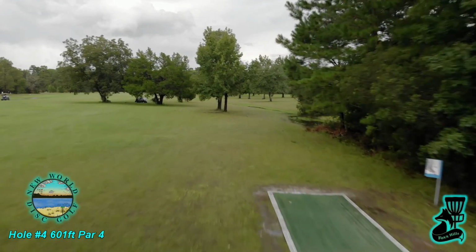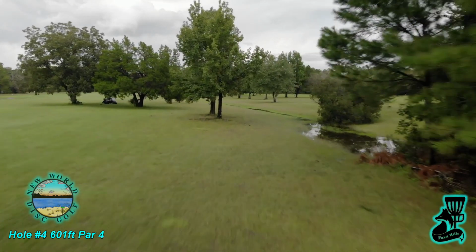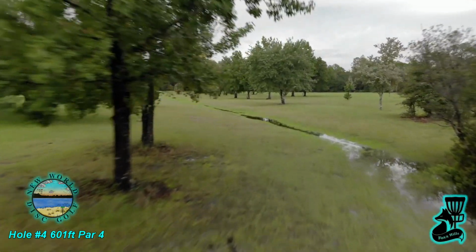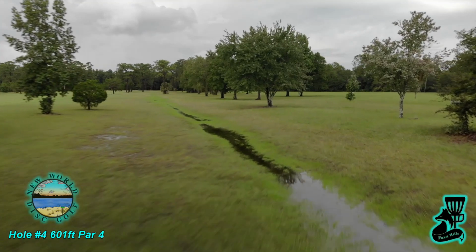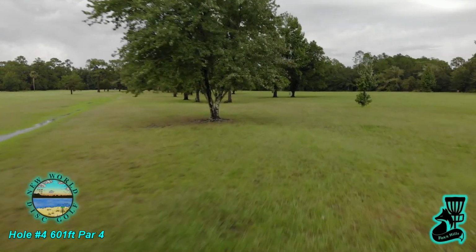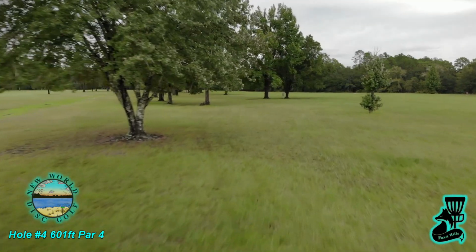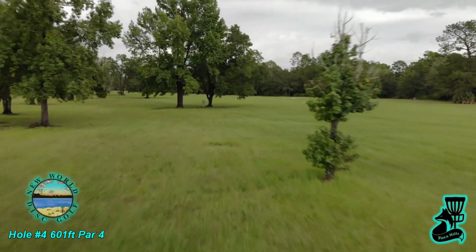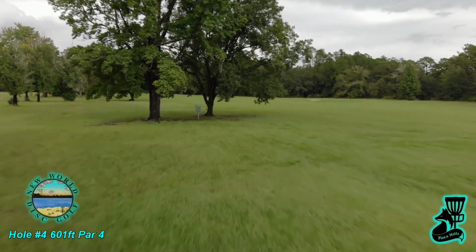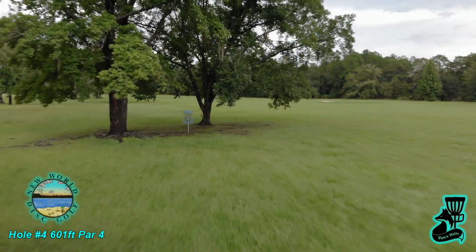Hole 4 is a par 4 at 601 feet. Yeah, I got a little natural rain creek running through the middle there. Yeah, this was the week before when we did the drone footage, so it wasn't quite that wet, but it was pretty close. So we had our mud boots on, no doubt. Pretty slushy course for sure when it's raining. Oh yeah. Still wonderful. Yeah, it's absolutely a great course, but definitely a little squishy.